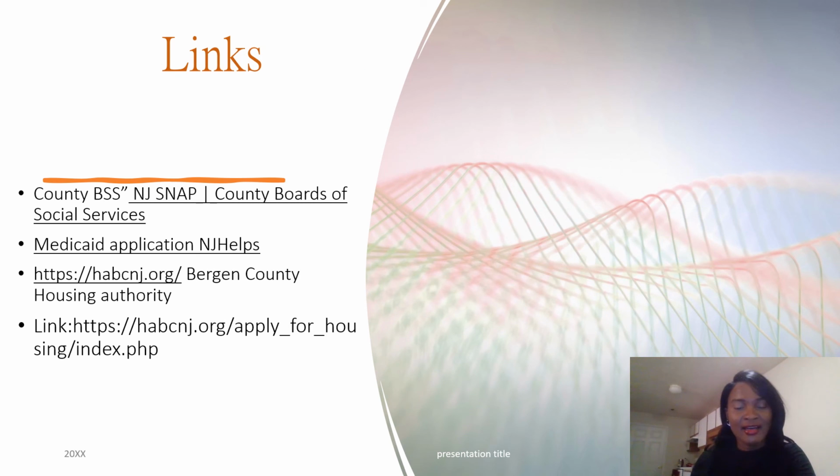In this slide, we have a few links. We have the Bergen County Board of Social Services, where you could find a lot of information. We have NJ Helps, where you could find the Medicaid application. However, the New Jersey Human Services website is the best to do so, and I'll also include a slide on how to access that website. And this is the Bergen County Housing Authority, where you could see a list of senior housing that are open, where they have the wait list open. And this is the link to apply for the Bergen County Housing. So you could click on either one of them.